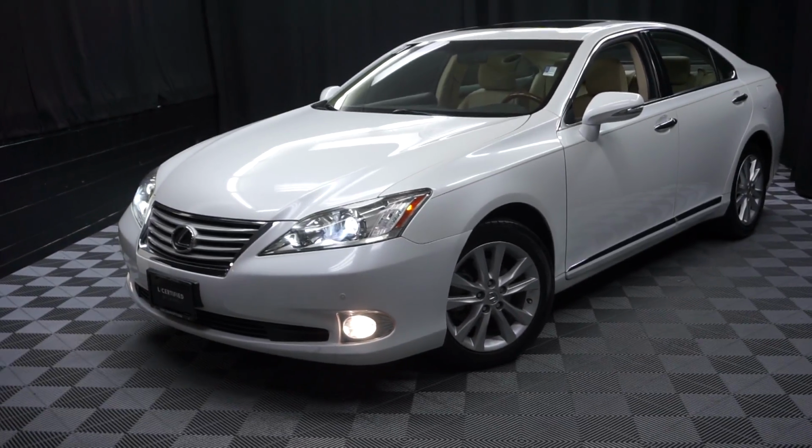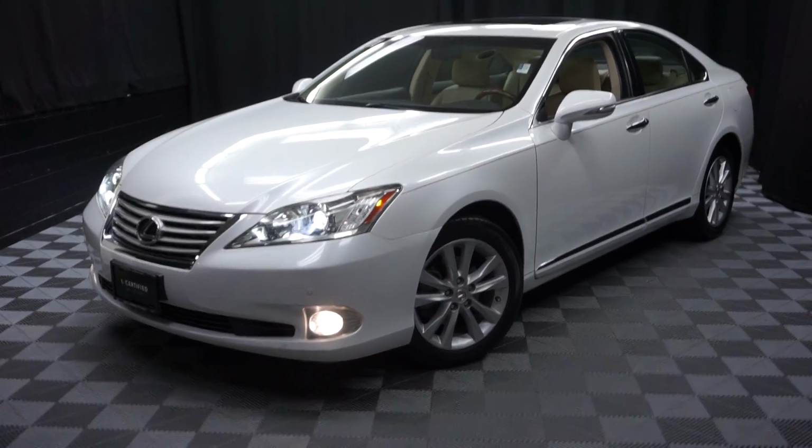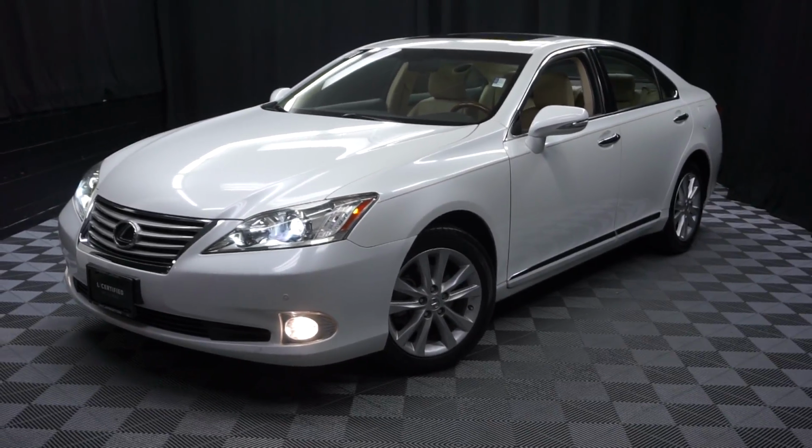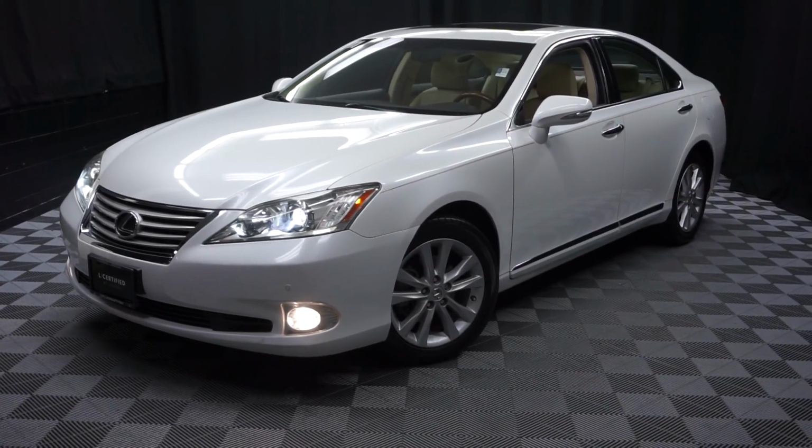That's right. When you come to Lexus of Wilmington, you do your car shopping indoors to avoid the elements of the weather. Stay warm, stay cool, stay dry, and car shop inside at Lexus of Wilmington.